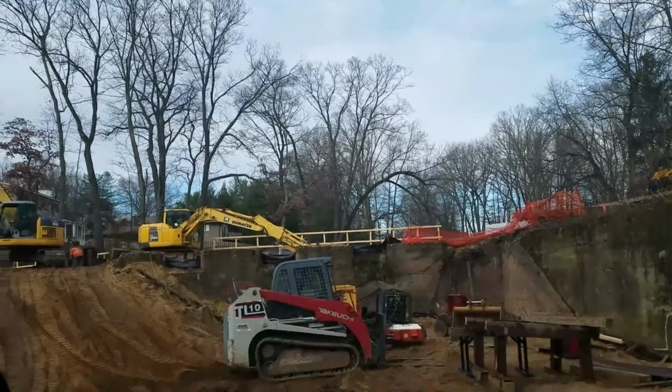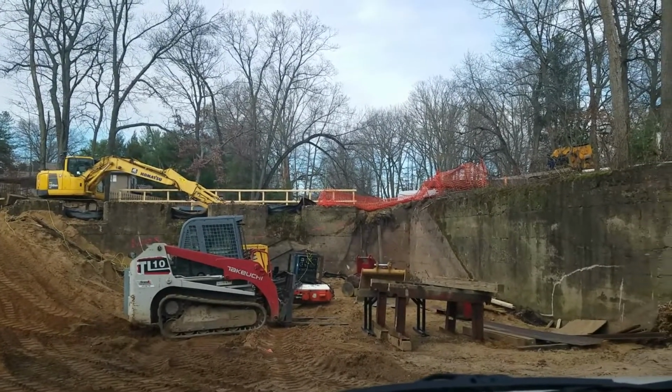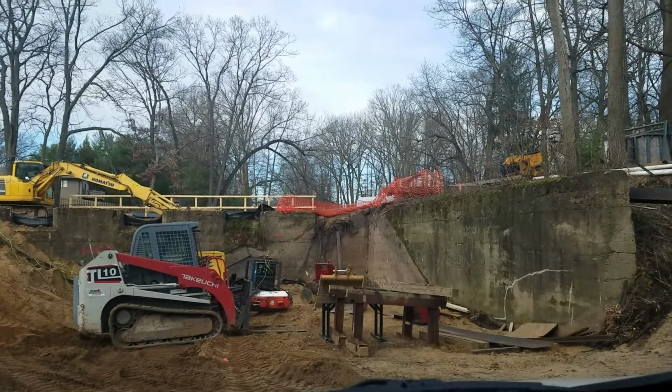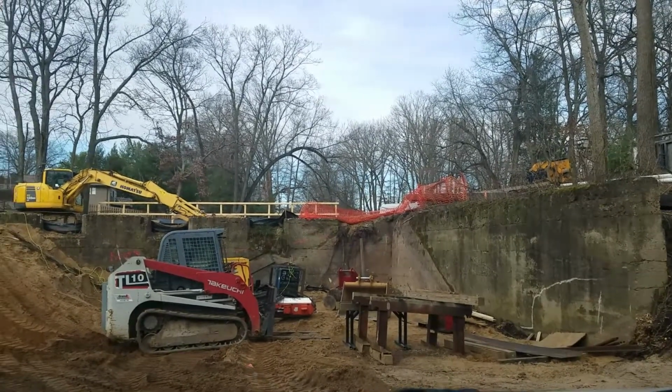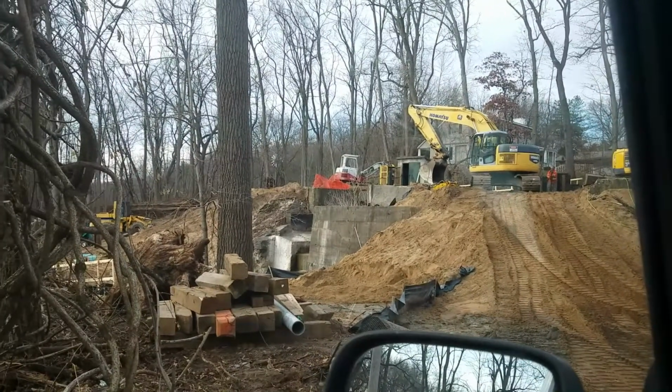This is what the dam looked like on 11/21. That was the first time that I saw that they were doing any work on it. They have come a long way. They went after it with backhoes mounted with hydraulic jackhammers and busted up a lot of concrete.